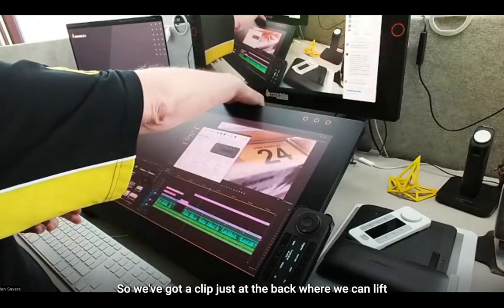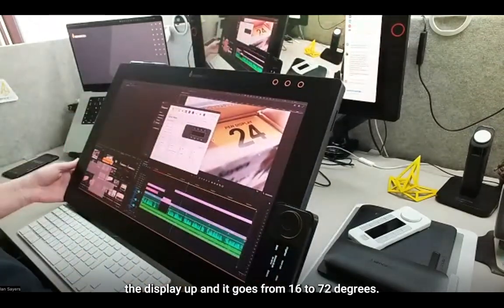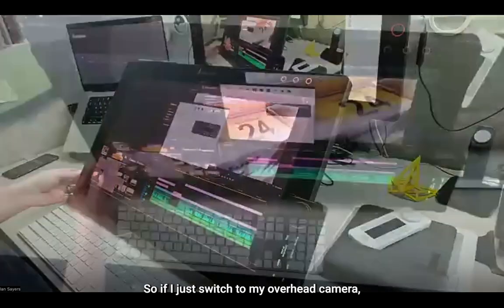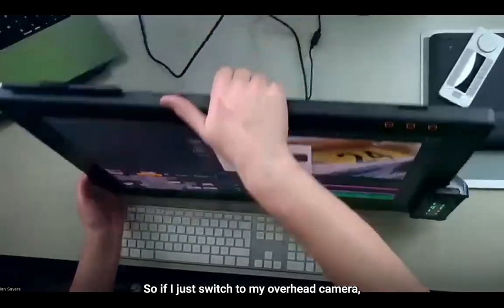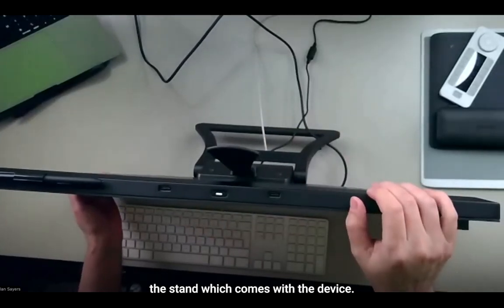So we've got a clip just at the back where we can lift the display up and it goes from 16 to 72 degrees. If I just switch to my overhead camera, I can lift this right up and you can see the stand which comes with the device.